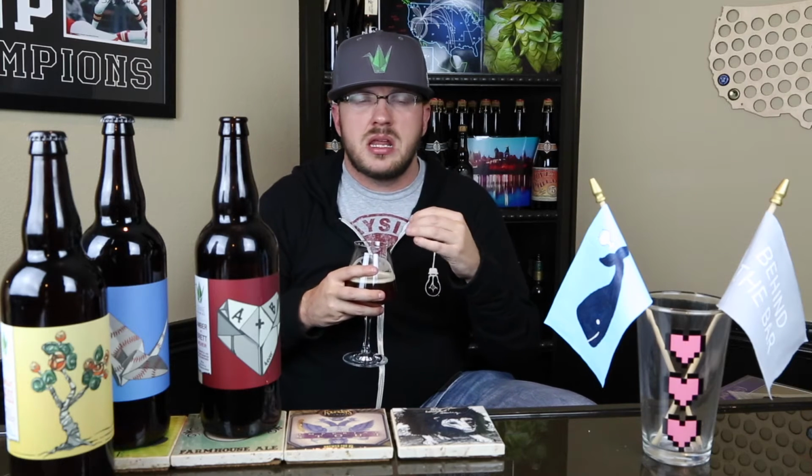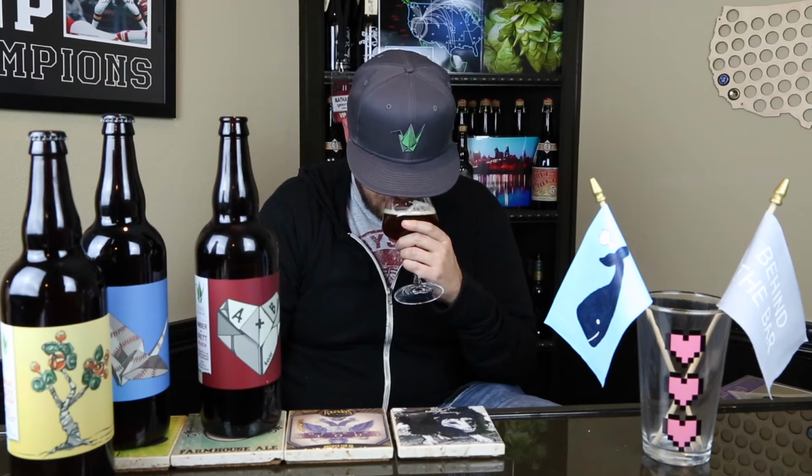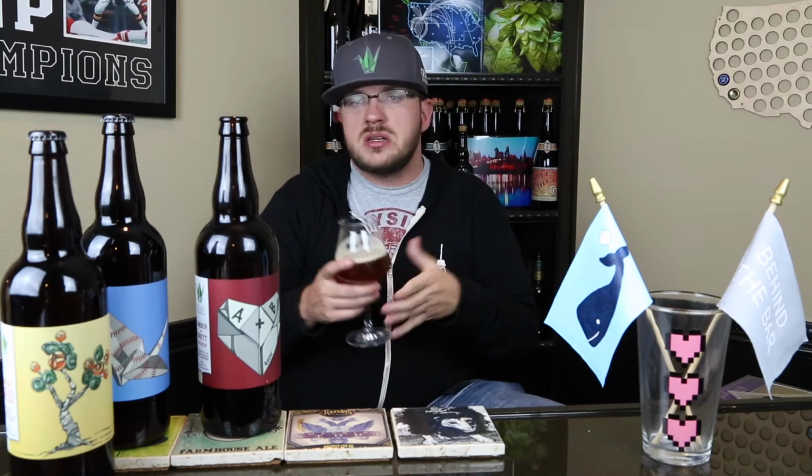Not a ton, but a tiny bit of banana, wheat elements, but I'm getting a little bit of the malt from the amber aspects of this beer. If you like Brett beers, if you like Brettanomyces, this has definitely got a really big Brett nose, which is great. Yeah, it's great. It smells fantastic. I can't wait to dive in, see what it tastes like.